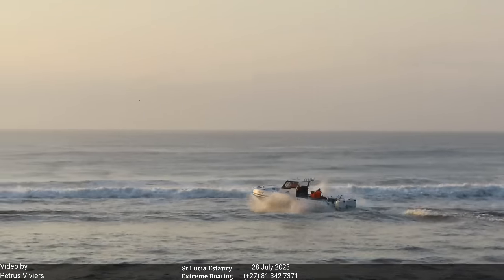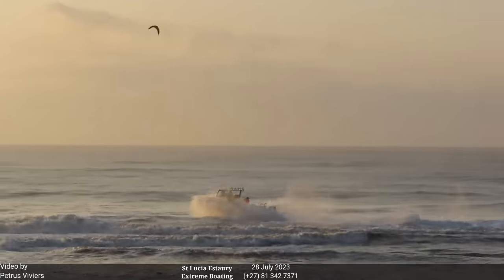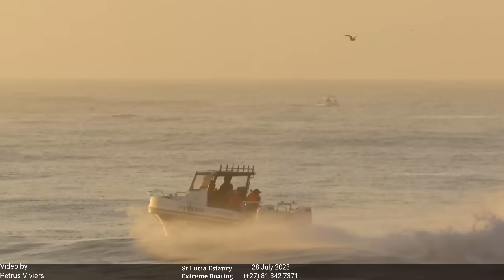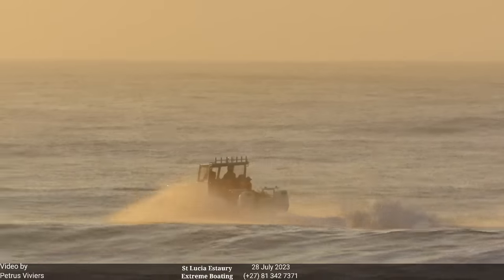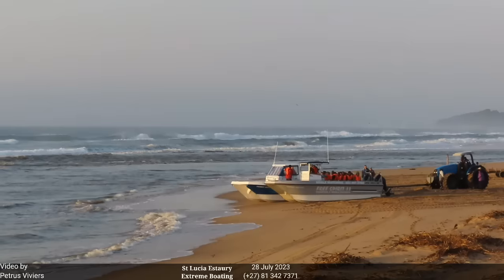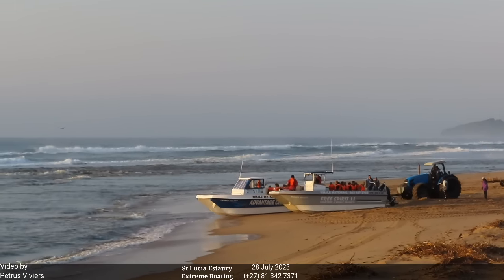And he found his gap, he's on the power. Look at that, that carry cat run. Yo, it moves. Happy whaling, guys. Enjoy the day. Next one on the launch pad is Vantage Charter 1 with the first group of whale watchers.